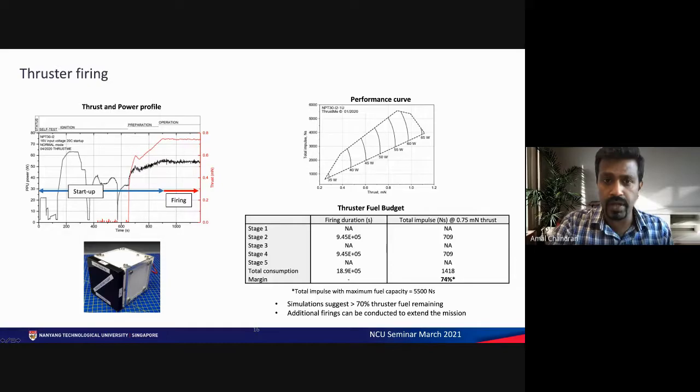We are operating at about 0.8 millinewtons, and our power level is about 55 to 60 watts. Here you see the startup power and then what it is during its operational phase. You can see the thrust fuel budget here as well, about how much propellant we expect to use for different phases of the mission.